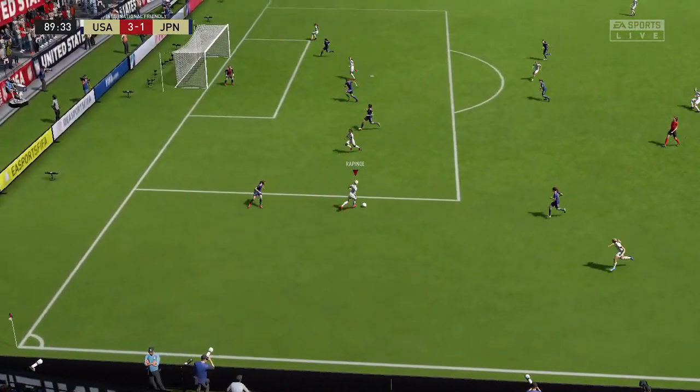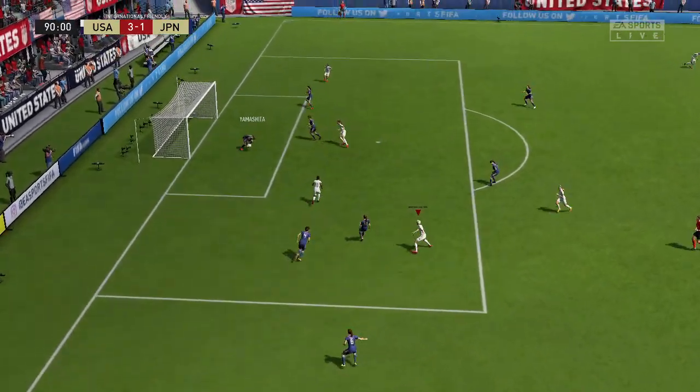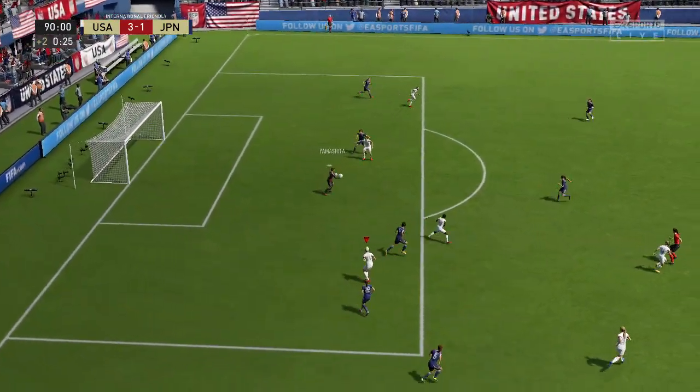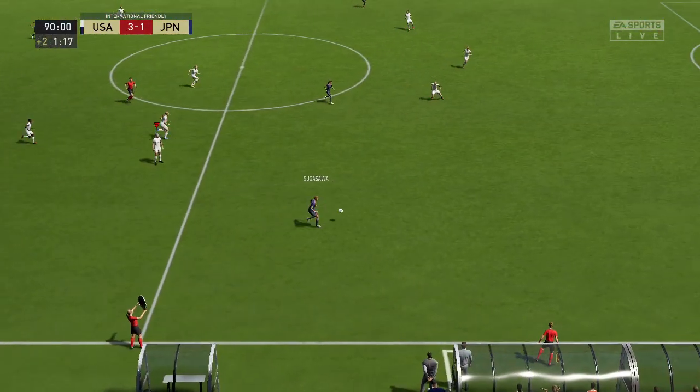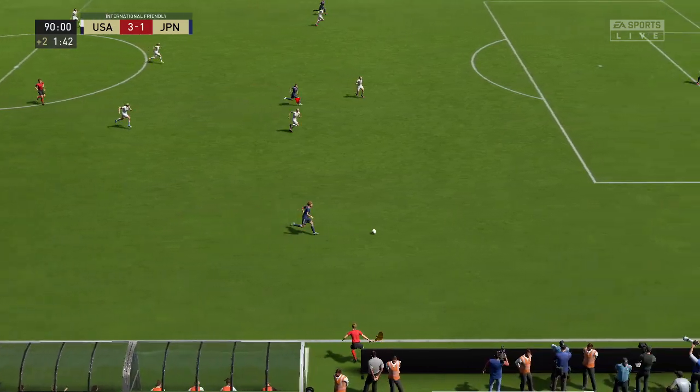Could get the ball into the box now. Cutting in now. So the save made by the goalkeeper. As indicated, there will be a minimum. We've got two added minutes. Time. Room now out on the wing.